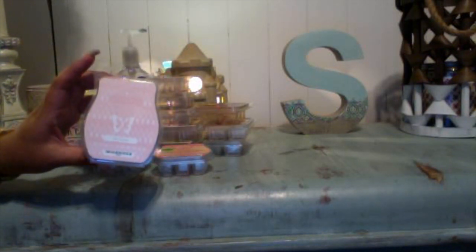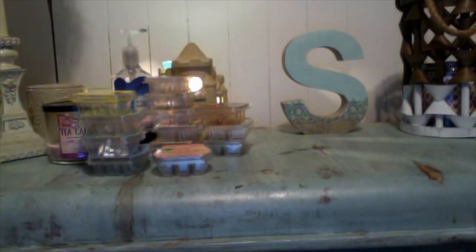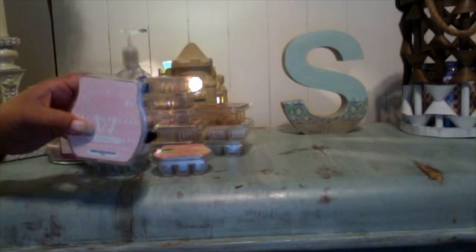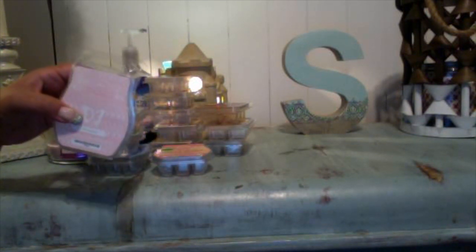Pink Cotton from Scentsy. This is probably one of my favorites in this current catalog. I really hope that this one is here to stay. Oh, yeah, because it's a great spring, summer, laundry linen scent, but I wouldn't limit it just to a seasonal scent. I could get down with Pink Cotton year round.